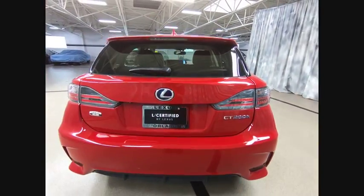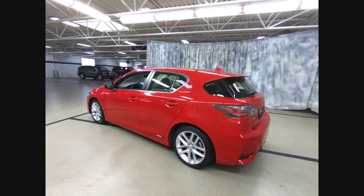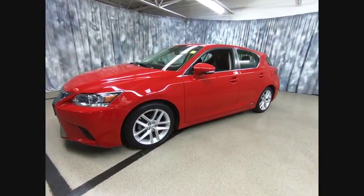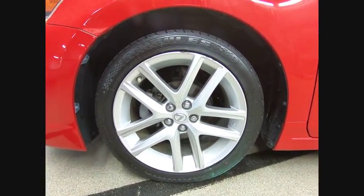Here are some of this vehicle's great options: traction control, navigation system, backup camera, air conditioning, dual airbags, navigation package, power steering, HomeLink garage door opener, four-wheel disc brakes, rear window defroster.